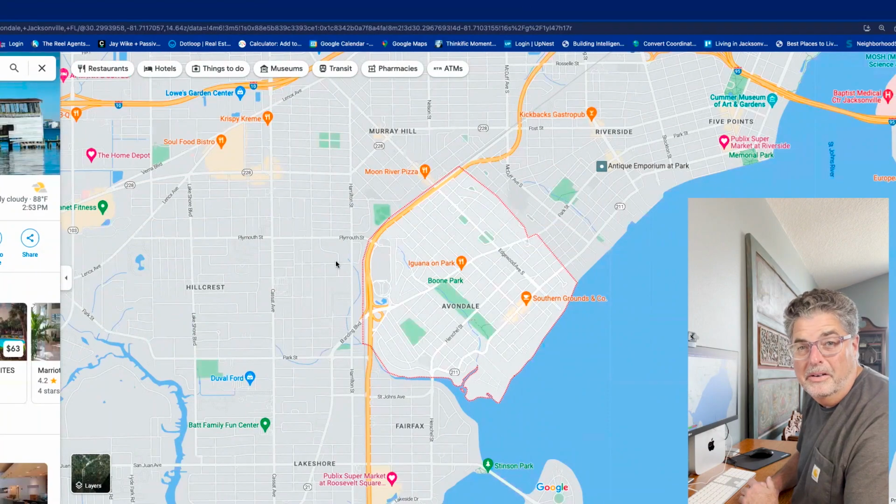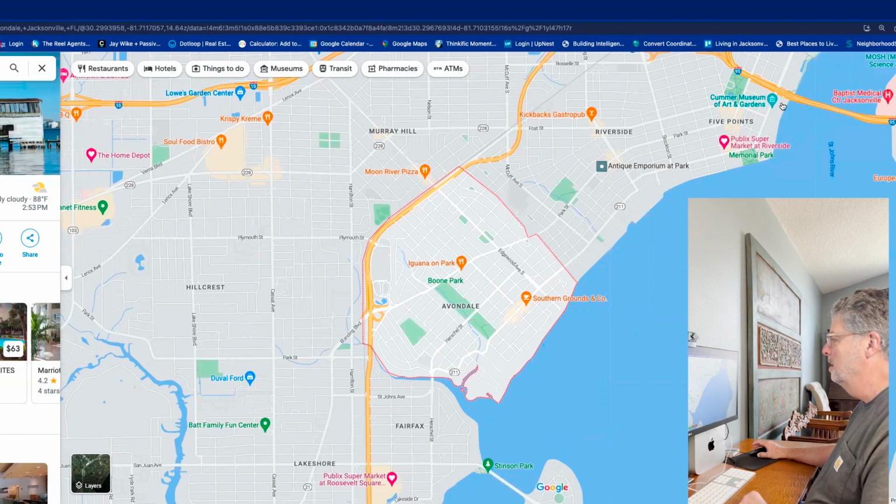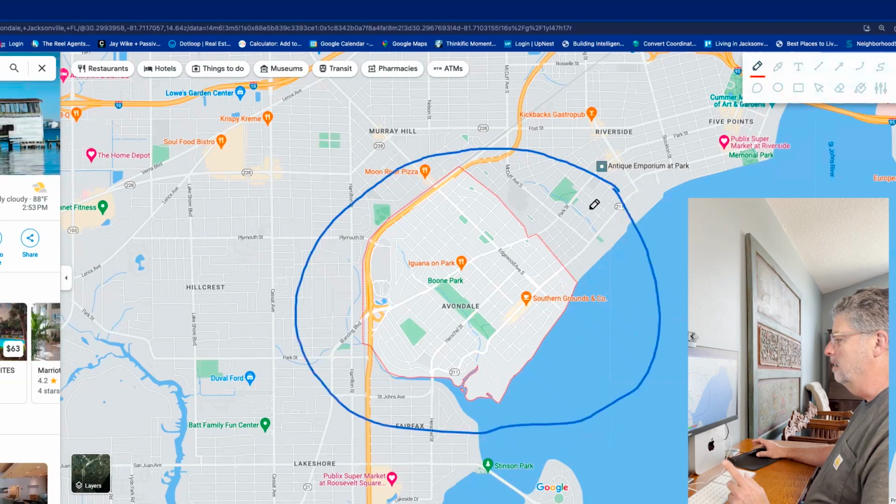So let's jump into Google Maps and take a tour around Avondale. Let's go. So here I am in front of my computer, and I'm going to take you inside Google Maps and show you around Avondale. So here we are looking at Avondale on Google Maps. And there it is, Avondale.